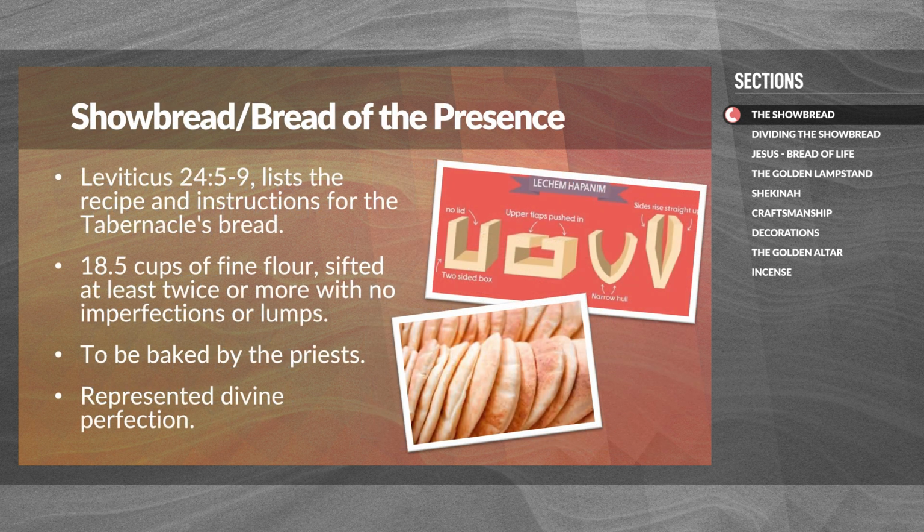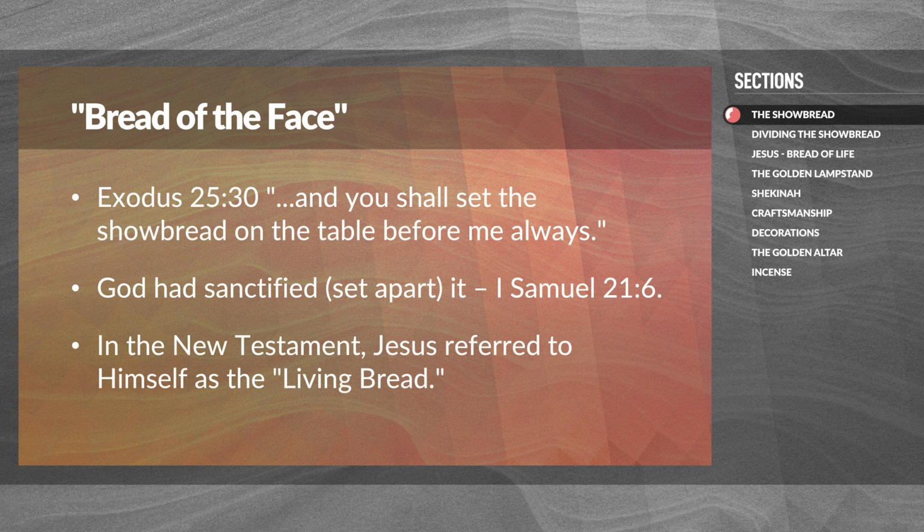Leviticus 24:5-9 lists the recipe and instructions concerning the bread of the presence. Cakes or loaves baked of fine flour, about 18.5 cups per loaf, sifted at least twice or more, with no imperfections or lumps, representing divine perfection. Showbread means bread of the face, as these were set out before the face of God in front of the Holy of Holies.